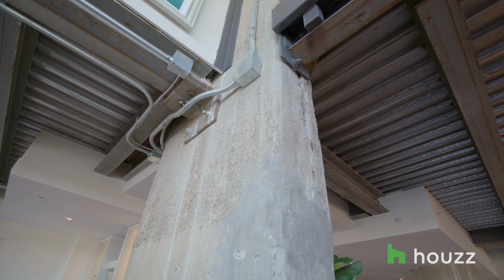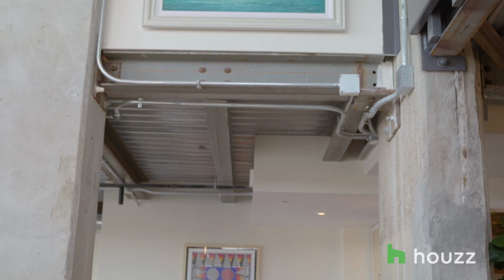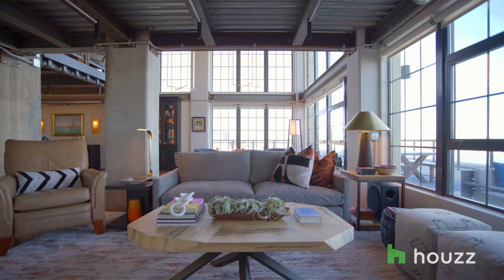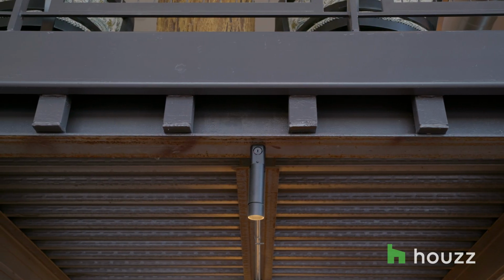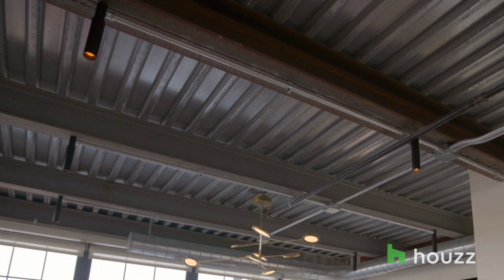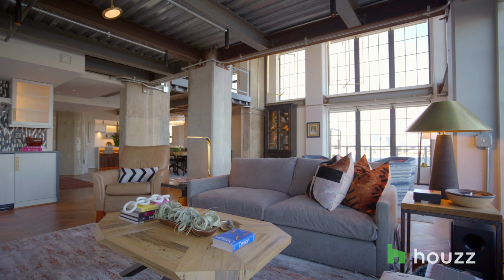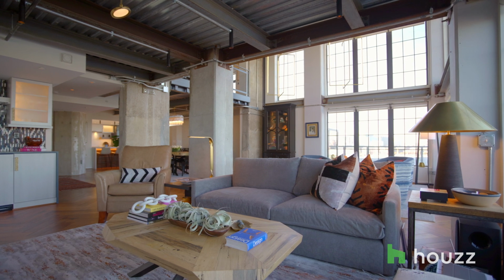With the concrete, with the beams, we had to run conduits to light up the space. And it really kind of melts into the industrial space. It's just another element. The cylinders are surface-mounted fixtures. You can angle them to accent a piece of art or the area rug or a throw pillow. They were a great solution for this space.